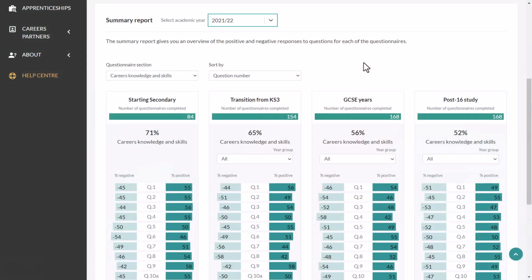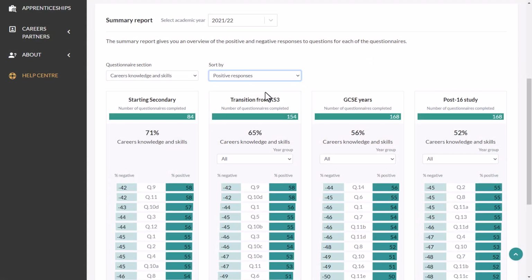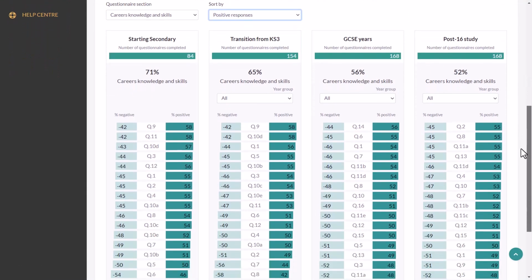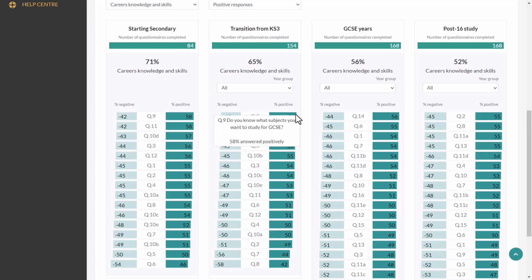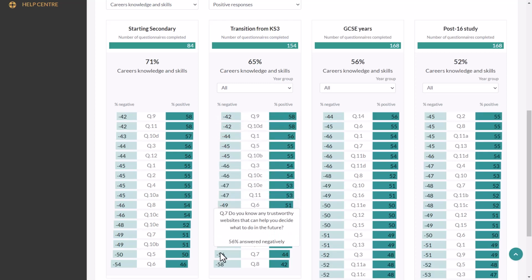I think it's really useful to actually look at the different reports. There is a summary report, a detailed report, and also a SEND report. The summary report is really beneficial. You can see an overall view, and you can also filter this information, and it really highlights the positive answers and also some areas of development which you can really pinpoint in different areas.